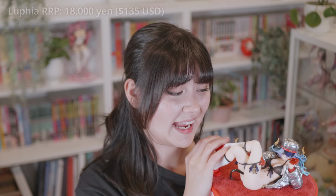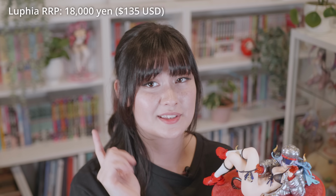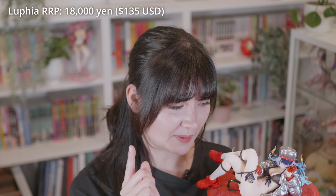So I actually didn't talk about price. So Luphia retails for 18,000 yen, so she's a little bit more than Stella, but her aftermarket is still about retail on Yahoo Japan auctions. So if you do like her, you can pick her up.